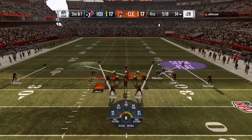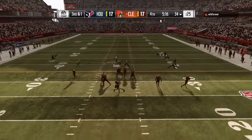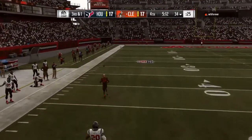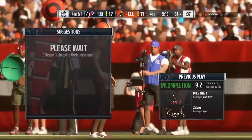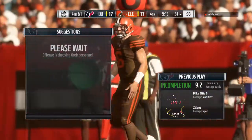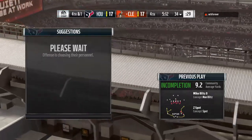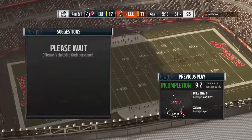Watch it now, Barney. On 3rd and 1, here's Mayfield. Buying time to his left. And incomplete on the deep ball. Perhaps they overthought this one a little bit. They've been running it real well on this drive, and it was 3rd and short, okay? They decided to throw the football incomplete. Yeah, they might have thought just a little bit too hard about that play selection.